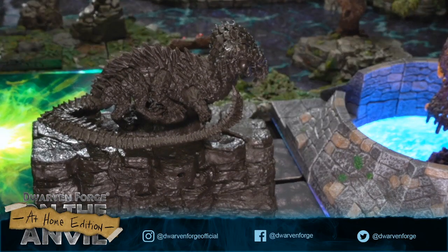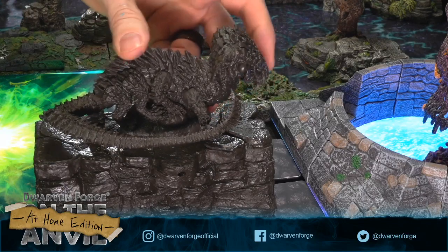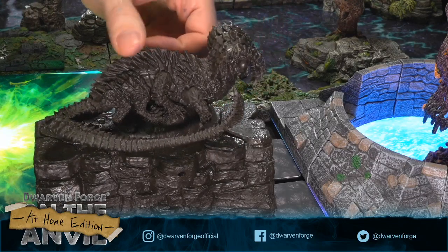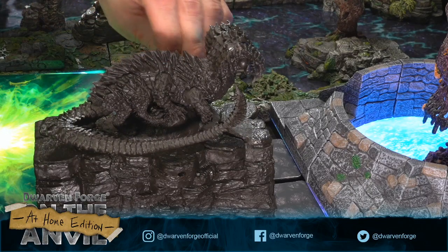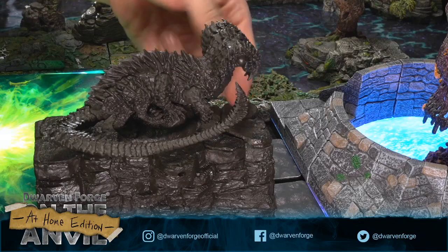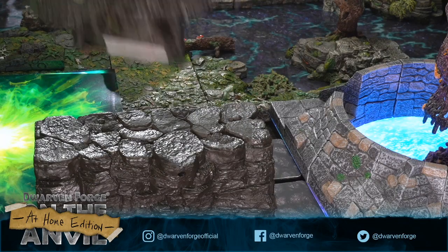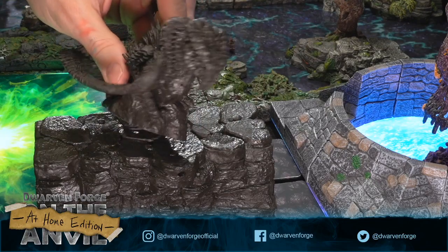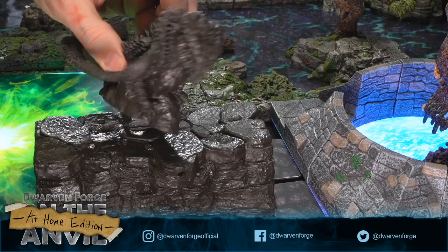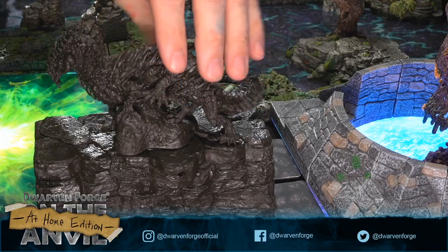How sharp are the spikes? They're not going to hurt. Actually, I take it back. They're sharper than I realized. I scraped my finger on one of these, I don't remember which claw, some claw the other day. Yeah, they're pretty sharp. The detail is just dynamite. This guy is looking good. I cannot wait to see that painted up.